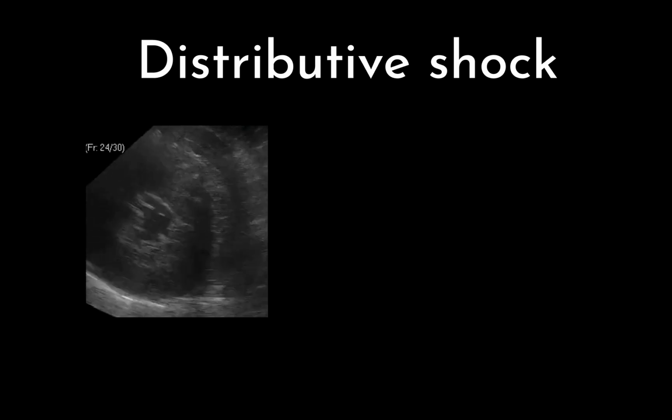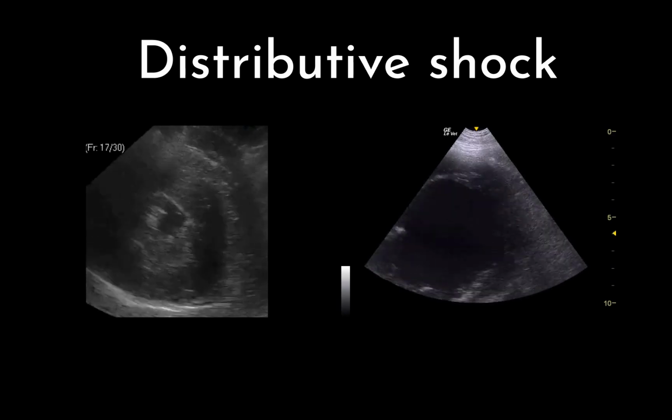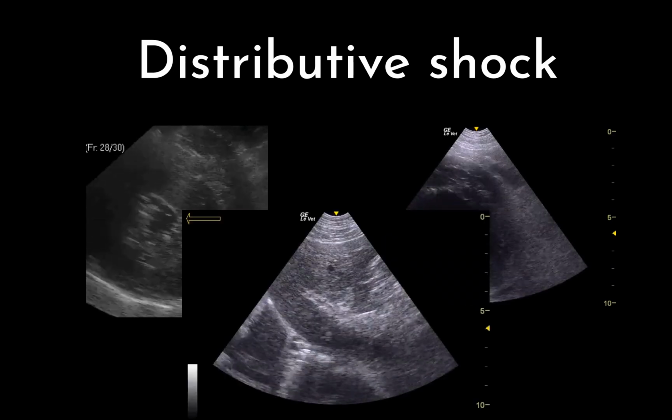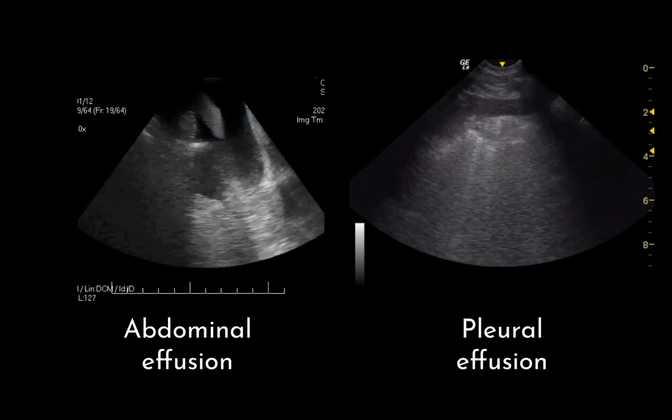Finally, patients in distributive shock may have a hyperdynamic heart due to low afterload and potential volume depletion. However, sepsis-induced cardiomyopathy may result in a hypodynamic heart as well. The CVC may be normal or small. They may also have septic pleural or peritoneal effusion.